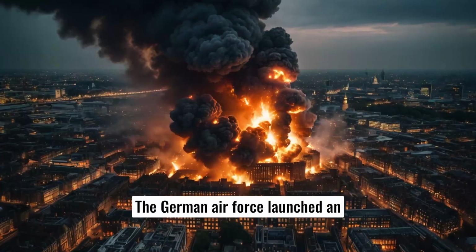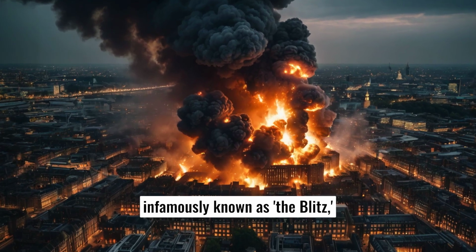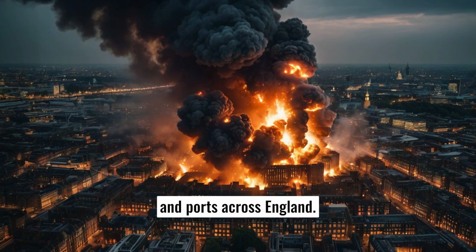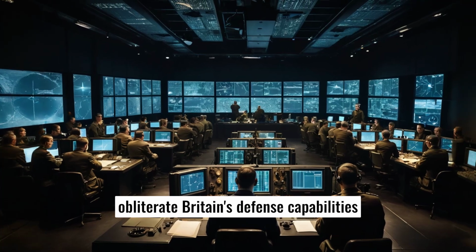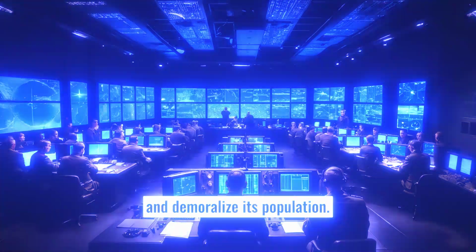The German Air Force launched an intensive bombing campaign, infamously known as the Blitz, targeting cities, industrial centers, and ports across England. The Luftwaffe's strategy aimed to obliterate Britain's defense capabilities and demoralize its population.